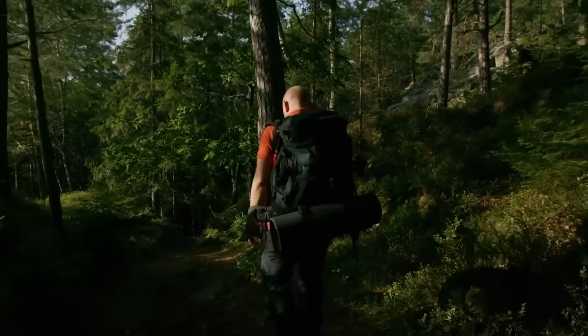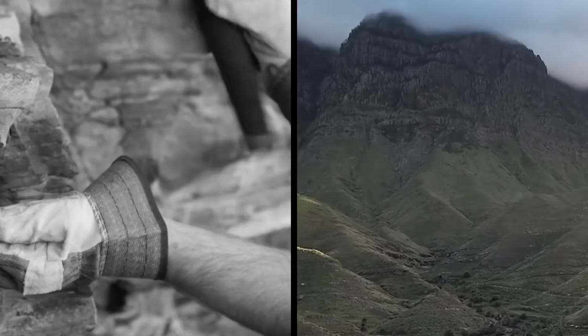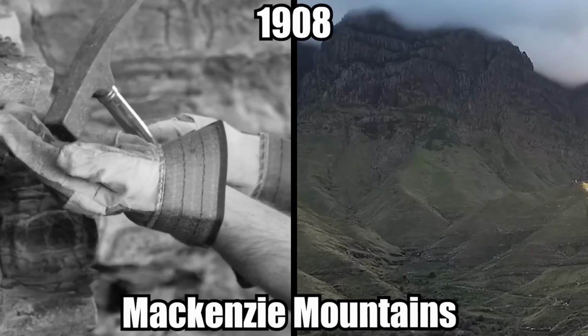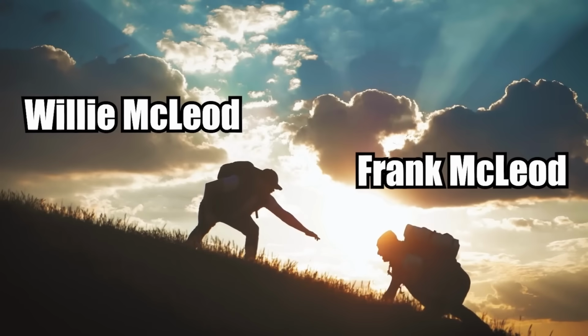Valley of the Headless Men. While searching for gold among the remote Mackenzie Mountains in the Nahanni Valley of Canada's Northwest Territories in 1908, brothers Willie and Frank McLeod disappeared. Their decapitated bodies were discovered in the area 2 years later, and their heads were nowhere to be found.